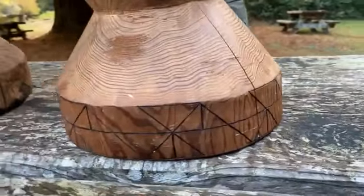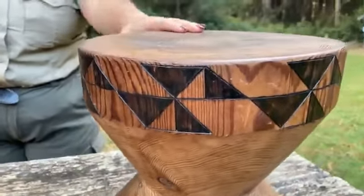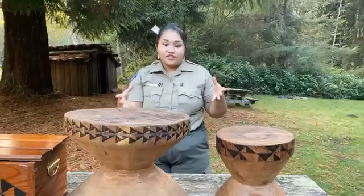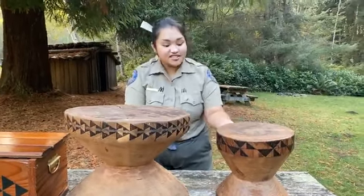These stools can be any size. This is a smaller stool, and this one next to it is a bigger stool. And there are stools that are bigger, rounder, taller, shorter. They come in all different variations and sizes.